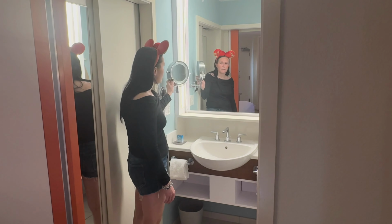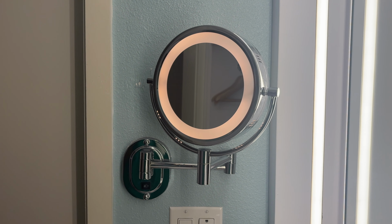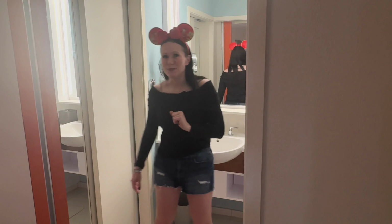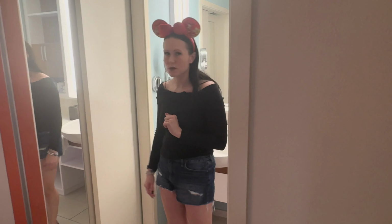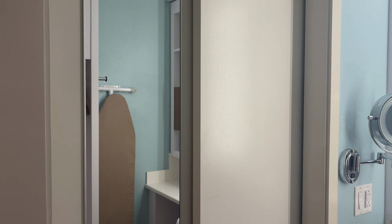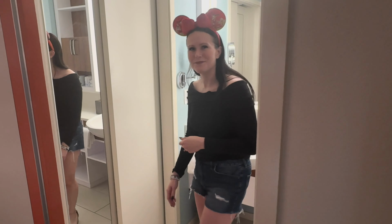And then you do also have the light up makeup mirror as well, if you prefer to be a little more close up and magnified. Speaking of mirrors, we actually have a full length mirror on the back of the door to the toilet area. So if you need to check out your outfit, this would be where you do it.